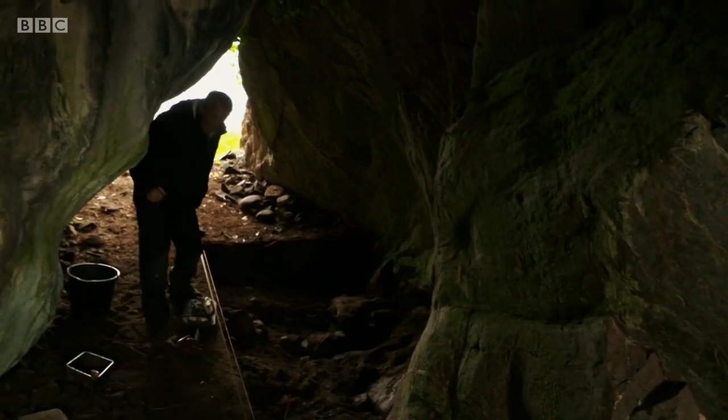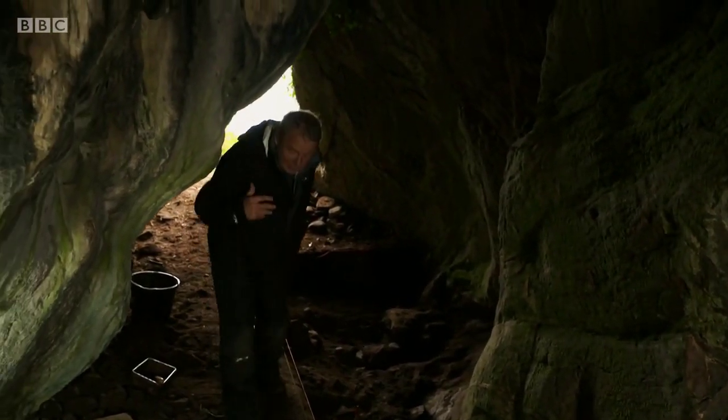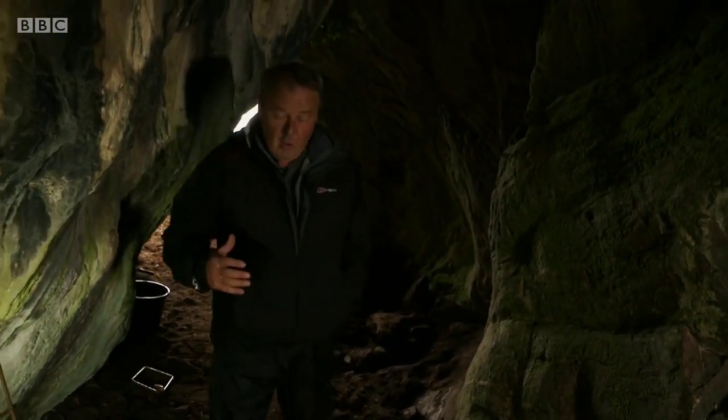These 19 lost caves, scattered along just 2 miles of the Black Isle coastline, have revealed some fascinating history from the last 2,000 years. Now, the work here will continue, and who knows what other secrets these caves are yet to reveal.